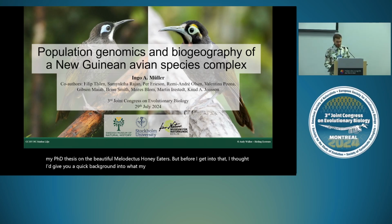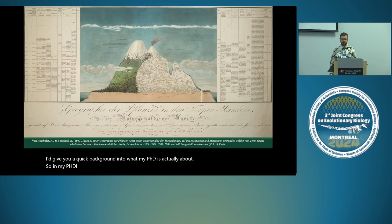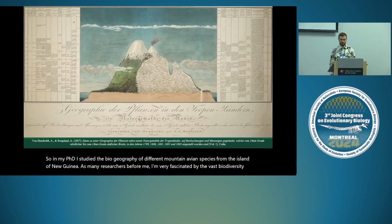is actually about. So in my PhD, I study the biogeography of different montane avian species from the island of New Guinea. As many researchers before me, I'm very fascinated by the vast biodiversity that is harbored in mountainous regions around the world. And in my PhD, I aim to study the mechanisms that have generated but also maintained this biodiversity.